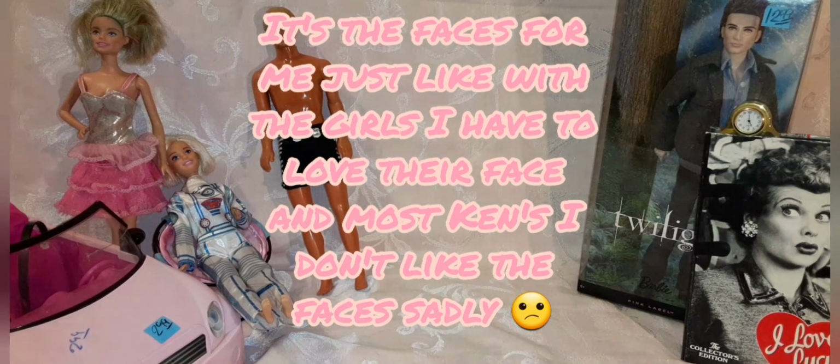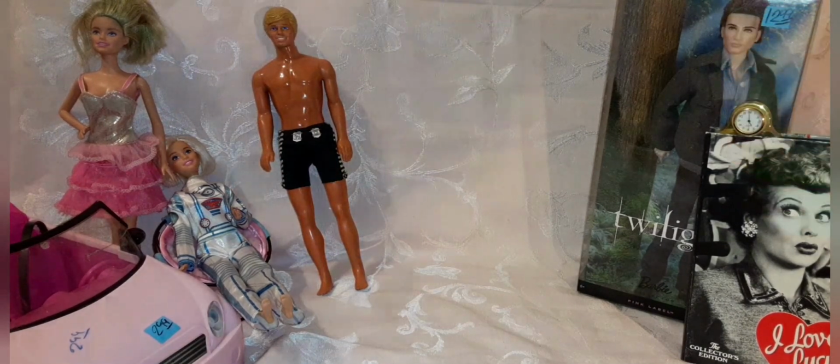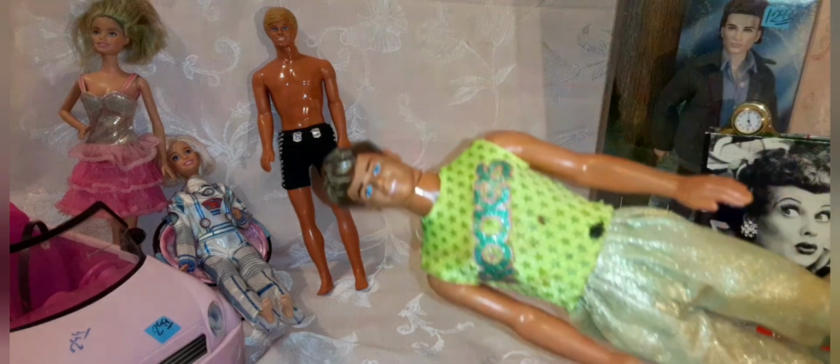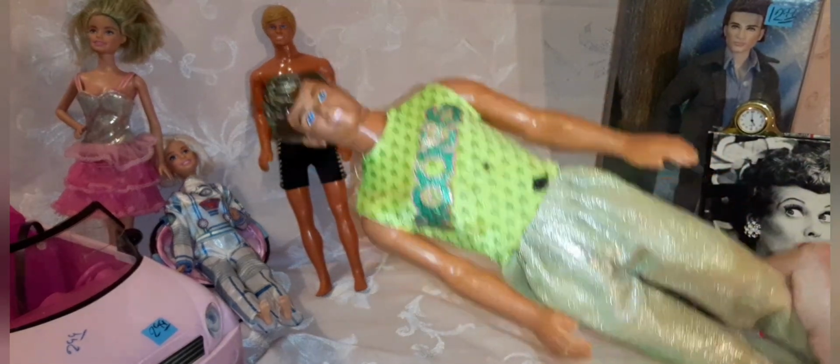Except for specialty ones, like the Elvis one, the Barbie loves Elvis. That one I love. And the reason I bought the bag, this one, I got a Rockers. I was like, yes!